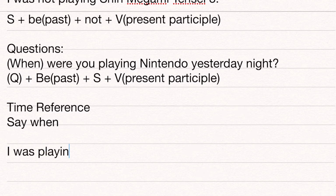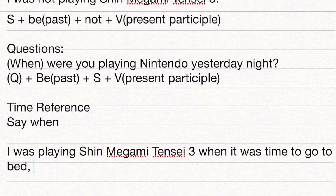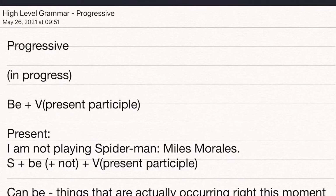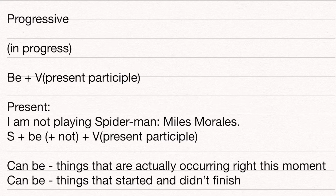I was playing Shin Megami Tensei 3 when it was time to go to bed, so I had to stop. Right? You got to give a time reference, or it just gets a little bit confusing. But really, that's it for progressive, right? Progressive means in progress. We can have things be in progress in the past. We can have things be in progress in the present. They can be in progress anytime that they're in progress.